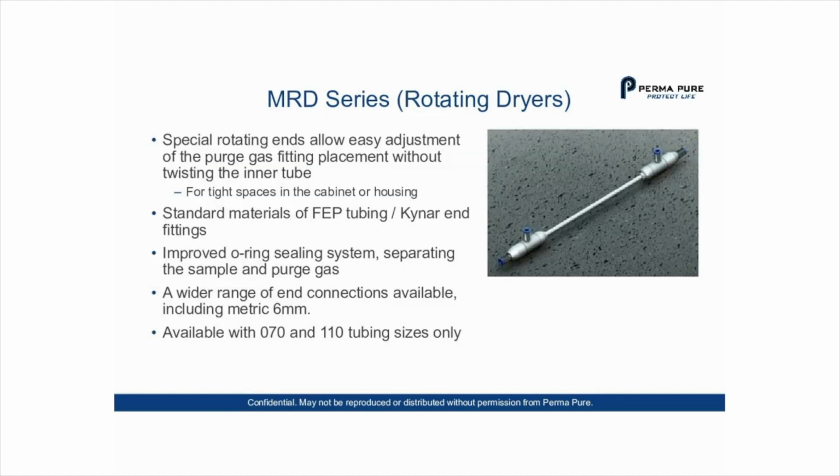So moving right along to the MRD series, this is what we call our rotating dryer. This design is a little bit different than our standard. We have special rotating ends that allow easy adjustment of the purge gas fitting placement without twisting the inner tube. This is particularly important for tight spaces in your cabinet or housing where you need to move that purge gas fitting into the right direction. This has standard materials of FEP tubing with Kynar end fittings. It also has an improved O-ring sealing system separating the sample and purge gas. So we have a number of customers that are using this on PPB level analyzers, and they found that those seals do a better job in that application.